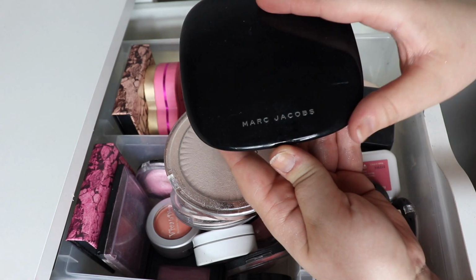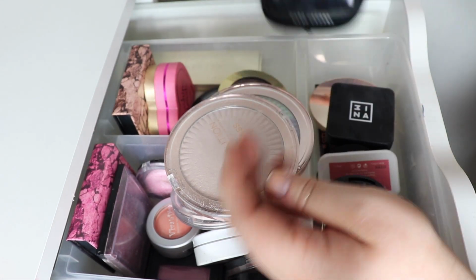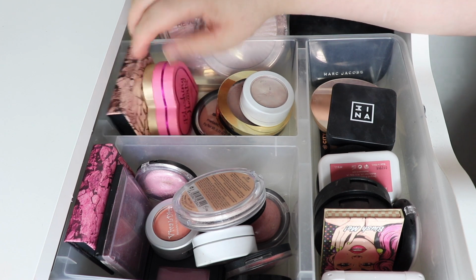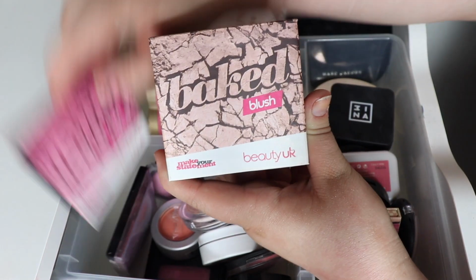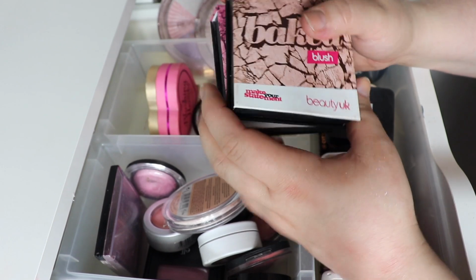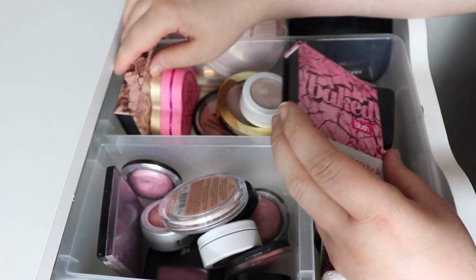A Marc Jacobs bronzer that I'm so annoyed by that it just kind of broke. So annoying. LA Girl cover, ColourPop, Blushing Hearts from Makeup Revolution. This one, I used to obsess about this one, and this one from Beauty UK. This blush is so pretty. And then this, I used as a highlight. It's so beautiful for like an everyday.